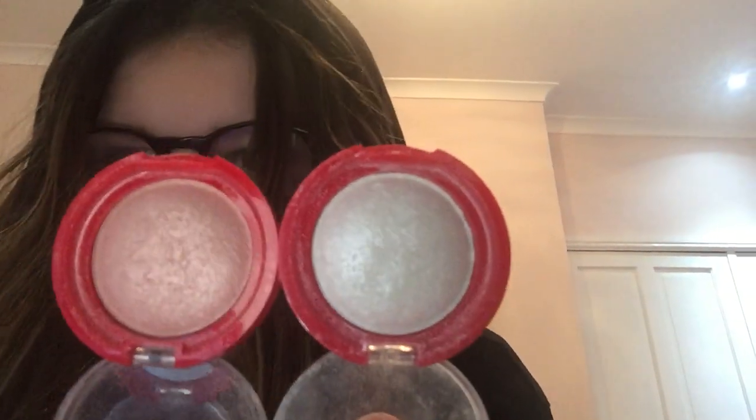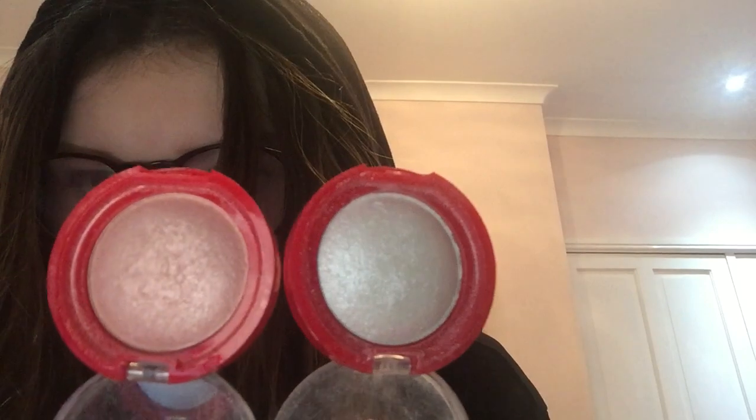So it's more of like a pinky tone. This one, so as you can see, it's more pink than this one. That for me is actually quite handy because I like more pinky tones on my skin than white.